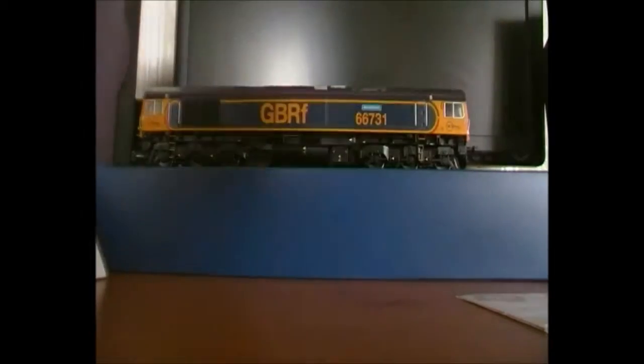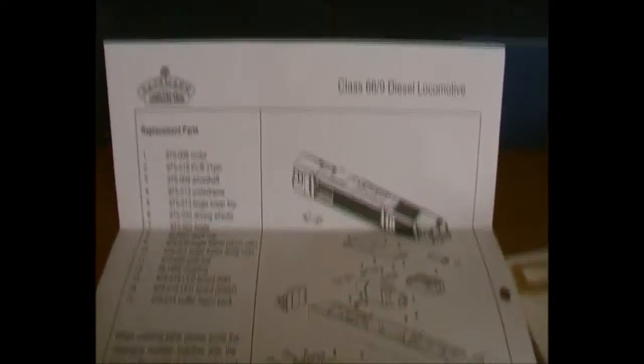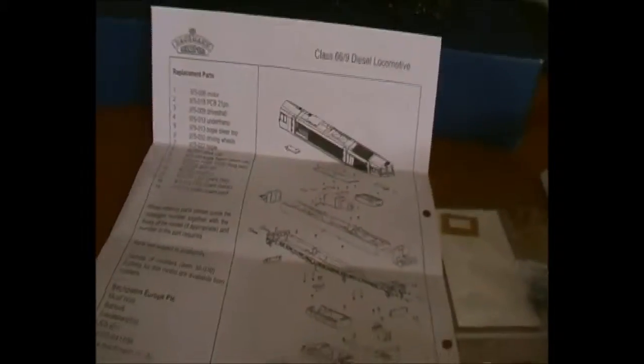Then on the instruction sheet, which I'll lift the camera up to show you, like you get with nearly all models these days, well, by Bachmann and Hattons anyway, you get the exploded diagram, which is what many people call it, which shows you all the different parts of the inside and outside of the locomotive. So you can see all the motor parts are there, the body shell and all that. And so if you do need to replace something, you can just look down the side here, find that part, and then replace it. As you'll know, we did have to do that with my Hornby J94. So it just does show that they do work.